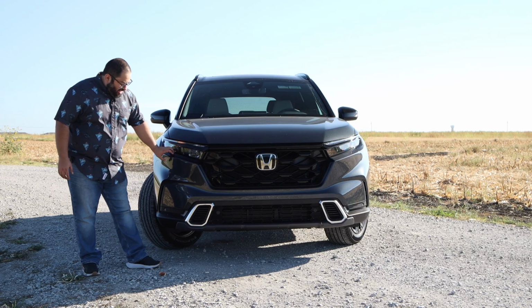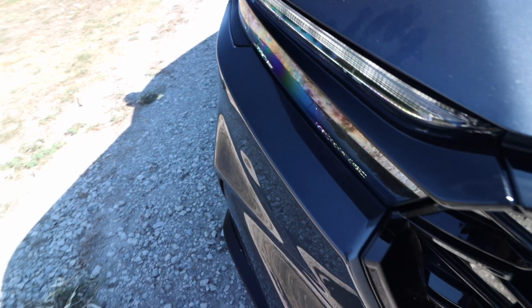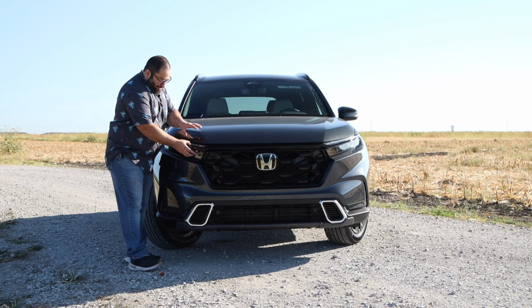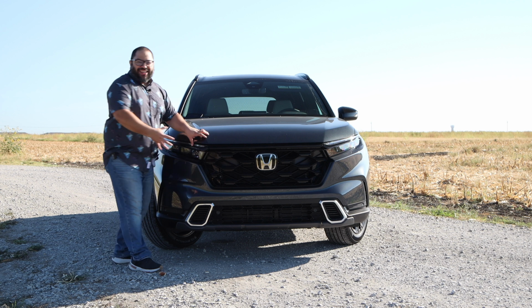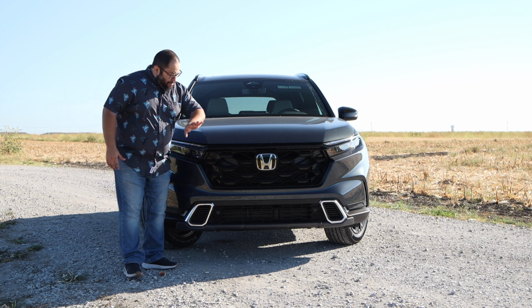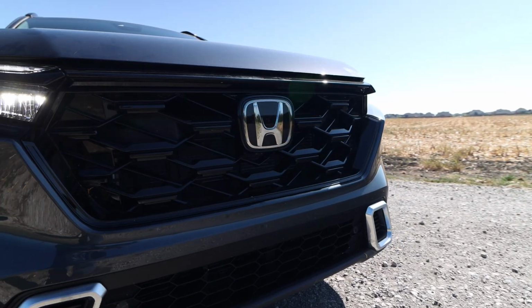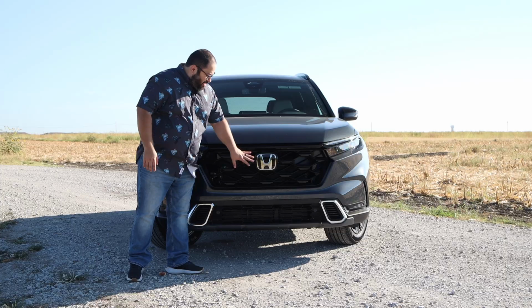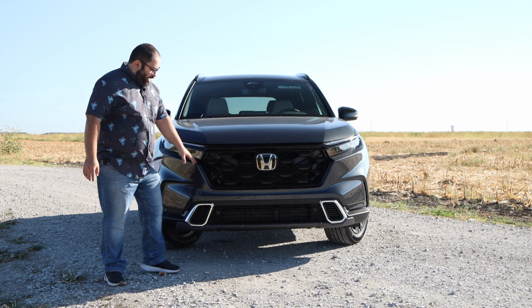Again, with this styling, this bumper kind of coming out, it almost looks like it's wearing a Spartan helmet right here, and then this is kind of its eyes, and yeah, I'm sure you guys can see it, but it looks really good. I love these lines. I love this black grille. It looks really good. With this being the Sport, we do get some of those black accents on it. We have a big Honda badge there as well.